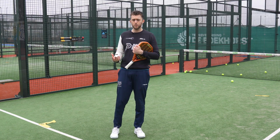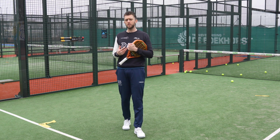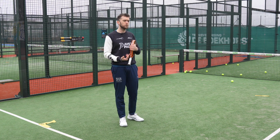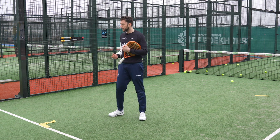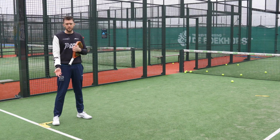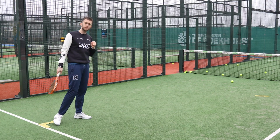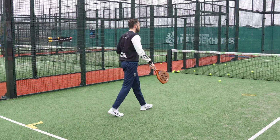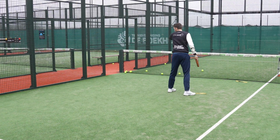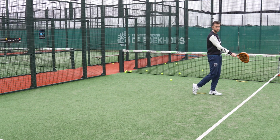So the next one is Bandeja to the center. If you play the Bandeja to the center, I want to teach you to understand that you have to move more. So if I'm playing my Bandeja, for instance, around the service line, a little bit into the corner, and I choose to play the ball in the center of the court, I have to move to this position because I have to cover my backhand side and I have to take some part in the center.